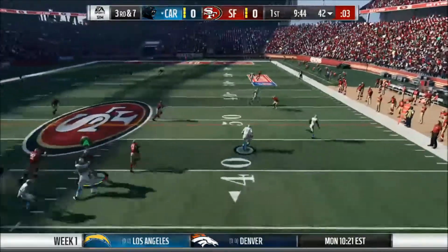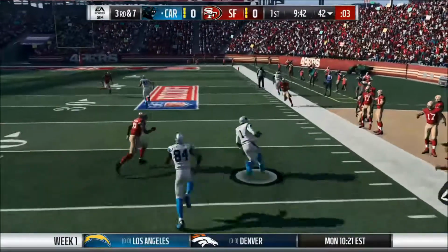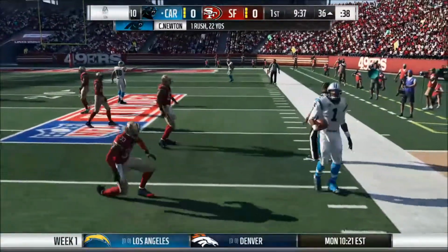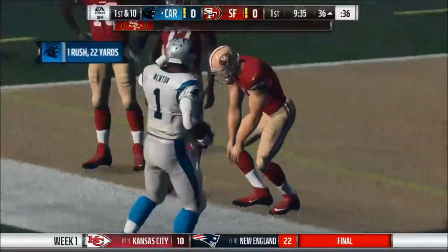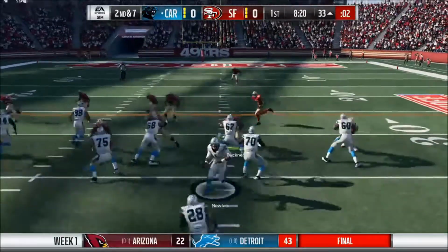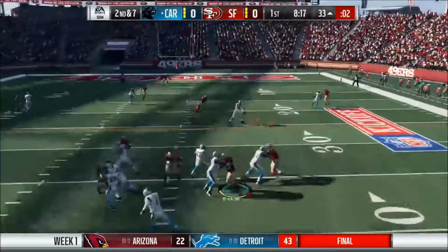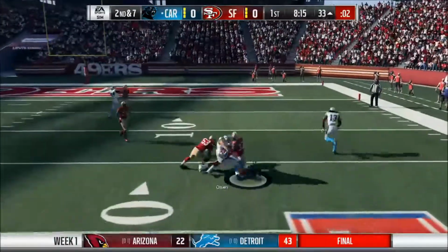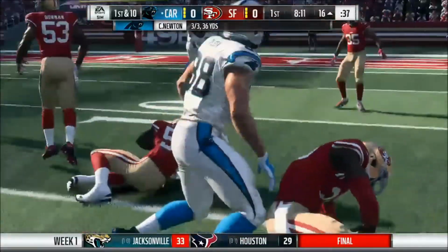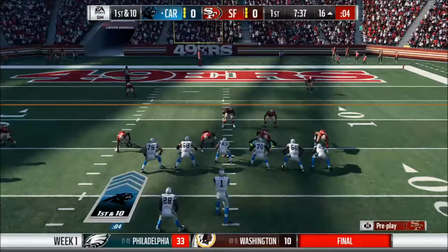Newton rolling out right. He's going to take it himself. Picks up the first down, spins out a man, and there he goes down the sideline. Picks up huge yardage. First down, and he's into San Francisco territory. I mean, you got to make that tackle right there. Newton just spinning out the 49ers defense. So 2nd and 7, play action, throwing short. Greg Olsen wide open, and Olsen is into the red zone as he's down at the 16-yard line. The all-pro tight end continuing to make plays here.